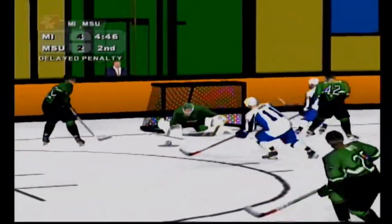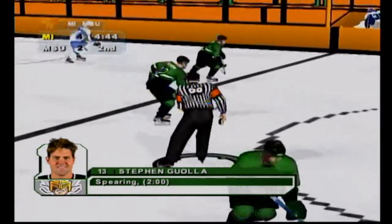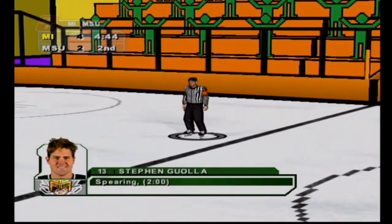Miller with that pad save. The defense blocks the shot. This was a must block here, and he did it so efficiently with his guys down by two goals. We've got a penalty. Looks like spearing is the call.